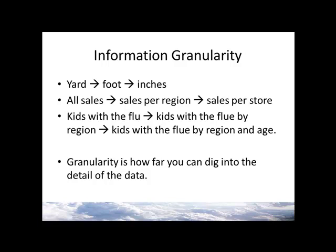Think of yard versus foot versus inches. Inches, the finer measurement, has high granularity at the lowest level. Also, all sales versus sales per region versus sales per store, or kids with the flu versus kids with the flu by region versus kids with the flu by region and age. Granularity is how far you can dig into the detail of the data.